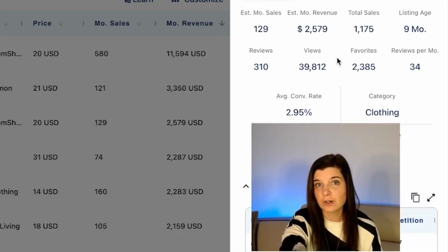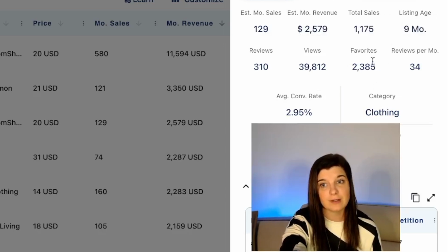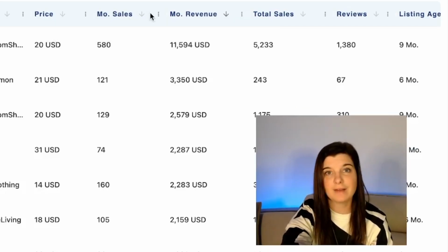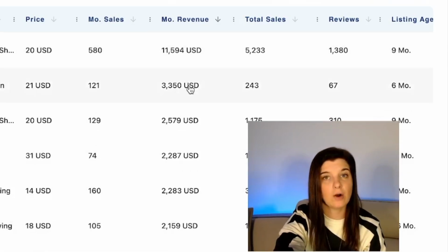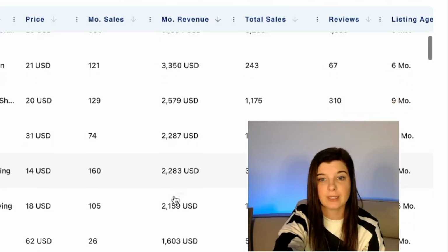Here is a vote shirt on Etsy that's estimated to make $2,579 this month. They've already made over 1,000 sales on this. The listing's only been up for 9 months. This shirt is really going to take off in the next coming months. And as you can see with my EVERBEE product analytics, there are other shirts in this niche that are performing fairly well, and all of these will continue to grow as we get closer to election time.